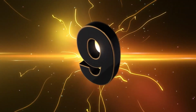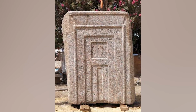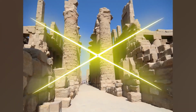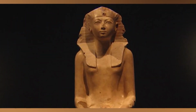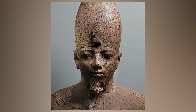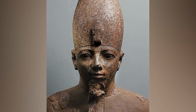Number 9. The Tomb of Uzer. Back in March 2010, the Egyptian Supreme Council of Antiquities released this photo. This 6-foot-tall slab of pink granite was carved over 3,500 years ago, and this door was found near Karnak Temple in Luxor, and originally it belonged to the chief minister of Queen Hatshepsut back in the 15th century. Now, Uzer was a high-ranking official and held the position of vizier for 20 years at that time, so in turn, he got his own fancy tomb located on the west bank of the Nile.